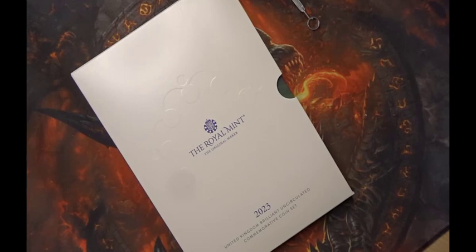It's not a standard annual set that we've had over the past few years, it is just the commemorative issue. From what I understand when I've spoken to people at the Royal Mint, they believe that there will be an issue of the standard coins, the definitives, later on this year, possibly on or around the time of Prince Charles's coronation, which isn't too far away now.